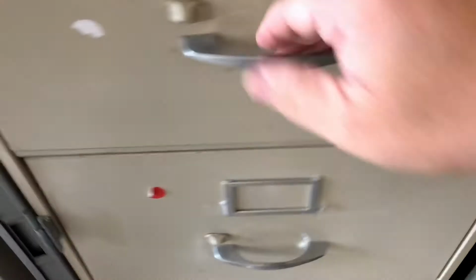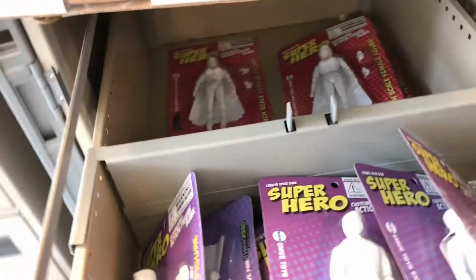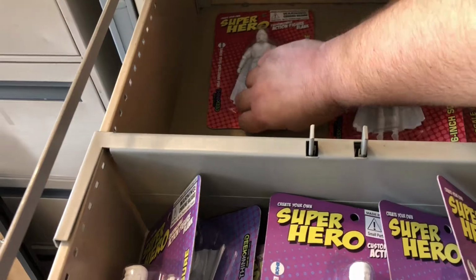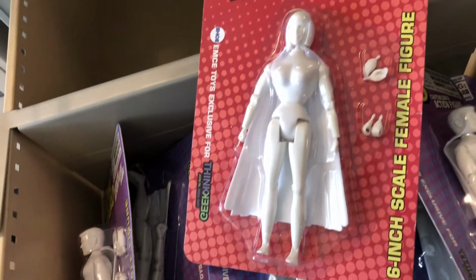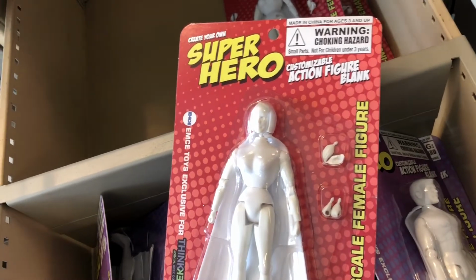Hey, we sold another one of those female superheroes. Oh, we're down to 2 female superheroes. There's going to be some mad girls because we're almost out of these things. Sold it for $11.99. I bought 100 of each of them for 50 cents a piece. They are a gift that keeps on giving.